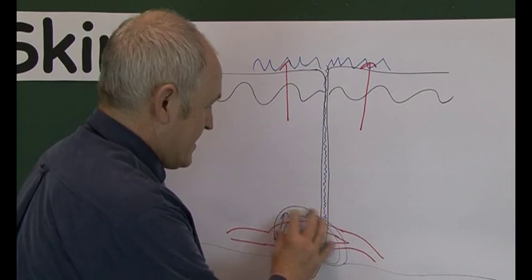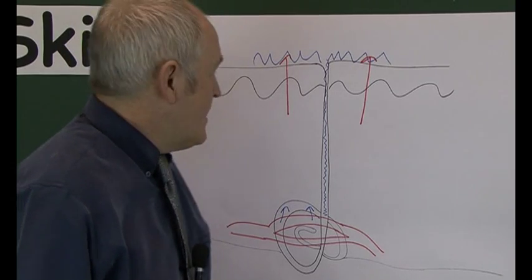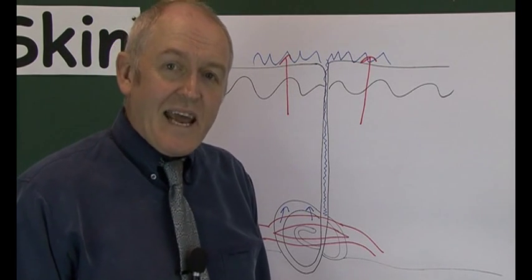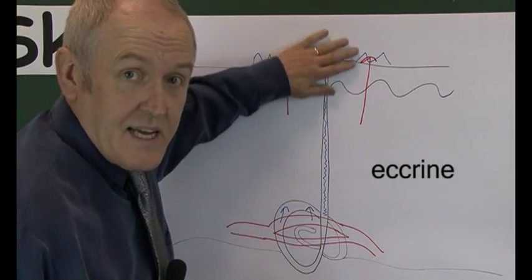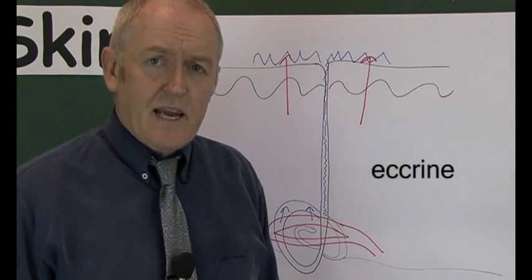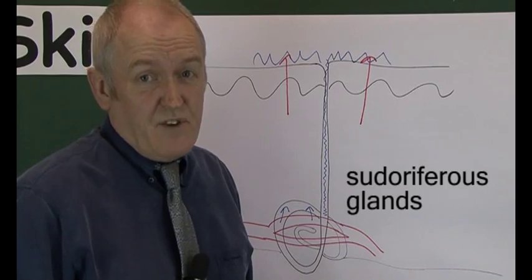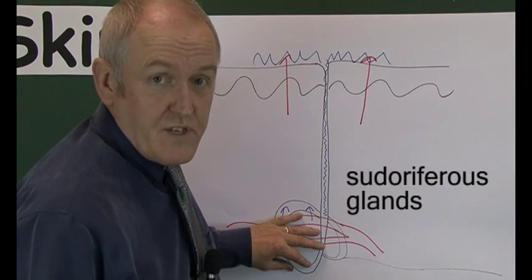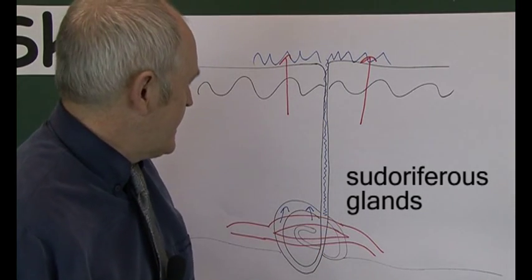So the sweat is produced in the glandular portion, rises up through the ductal portion to the surface of the body. Now, this type of sweat gland, the thermoregulatory sweat gland, is called an eccrine sweat gland. So this is an eccrine sweat gland we've drawn here. And there's going to be 3 or 4 million of these all over the surface of the body, the eccrine sweat glands. And the proper name for sweat glands is the sudoriferous glands. So what we've actually drawn here is an eccrine sudoriferous gland. We normally just call it a sweat gland.